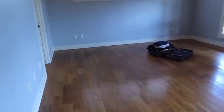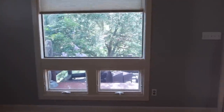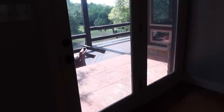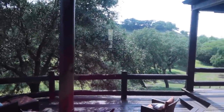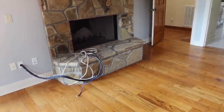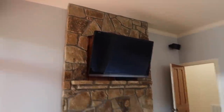Okay, this is the master. The master's got wood floors and this gray paint, and it opens up as well to the back patio, which is really nice. Hey, they left us the two boys. I know. I didn't think they were gonna leave that. Then we have a lot of cool statues that I didn't even know. I know, there's beautiful statues. This fireplace in the master, and they left the TV, which surprises me.